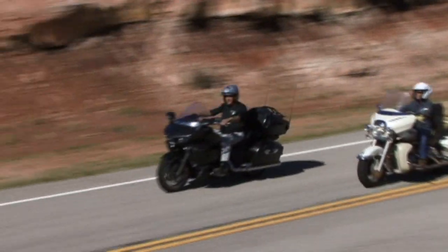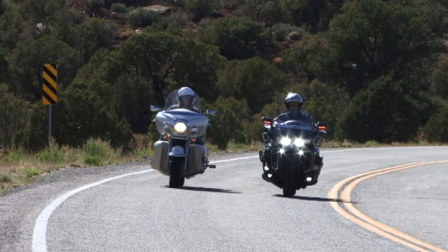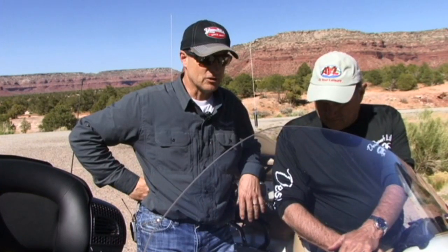You know, Yamaha went totally a different direction. They wanted a twin, they wanted an air-cooled, they knew they had the technology there, and so here we have the brand new resurrected Venture.